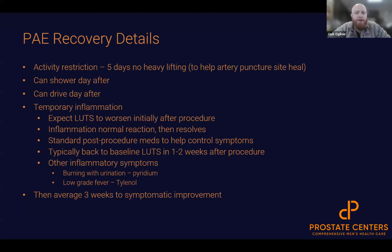And so whatever your normal urinary symptoms are, because the prostate is enlarged, I expect they will actually initially get worse immediately after the procedure. Typically, we see that these symptoms are the worst around days 3 to 5 after the procedure. It's improving for most people by a week after the procedure and essentially resolved by 2 weeks after the procedure. But everyone's a bit different. Some people have more dramatic temporary inflammation symptoms than others. But that's, again, what we normally expect to happen.